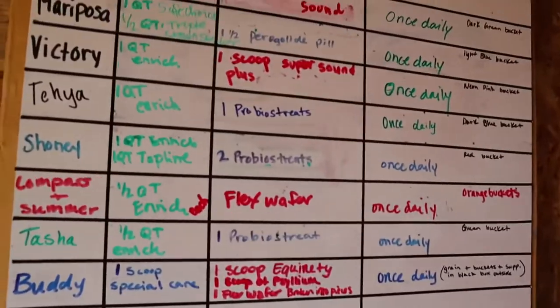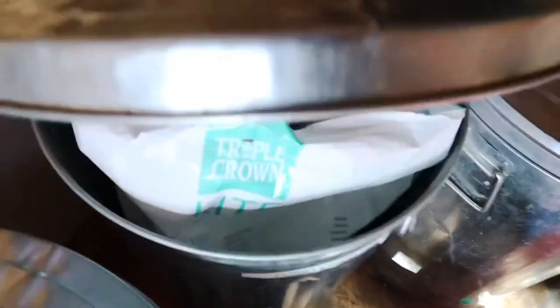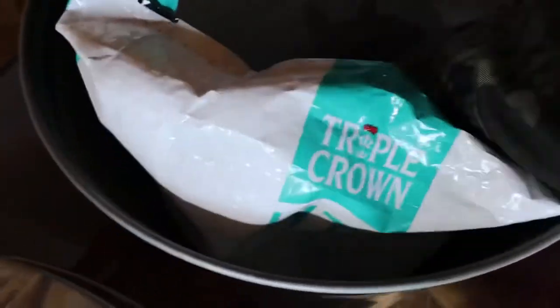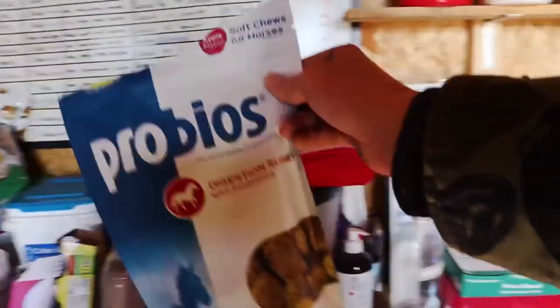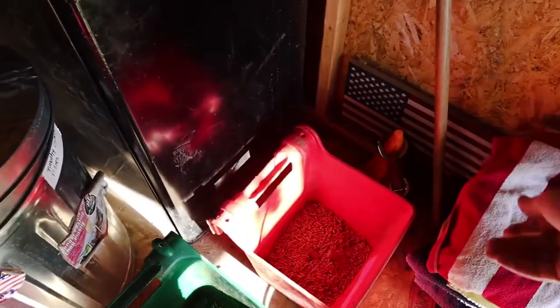Sometimes nine of the horses need to be grained, so I got all that ready and put in all their supplements. We have a board on the wall that has a list of everything that they get because there are so many different supplements for each of them and so many medications, because a lot of the horses are seniors, so they get a lot of extra stuff depending on what they need. So I'll put that all together, mix it up, and then give it to the horses.